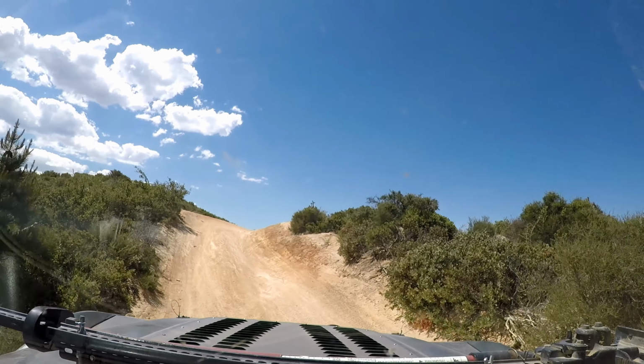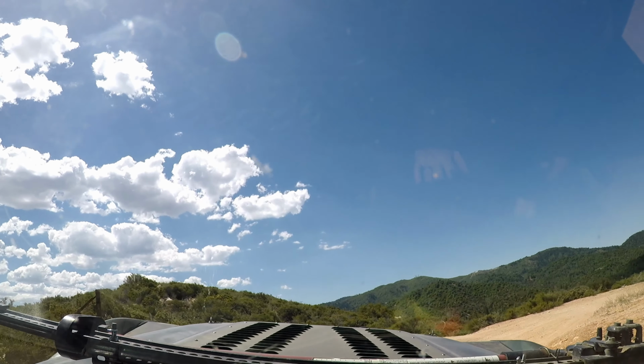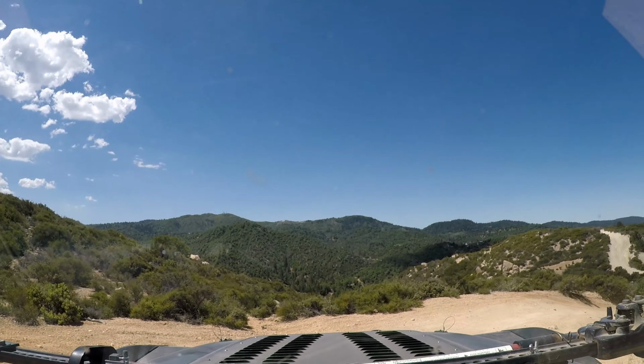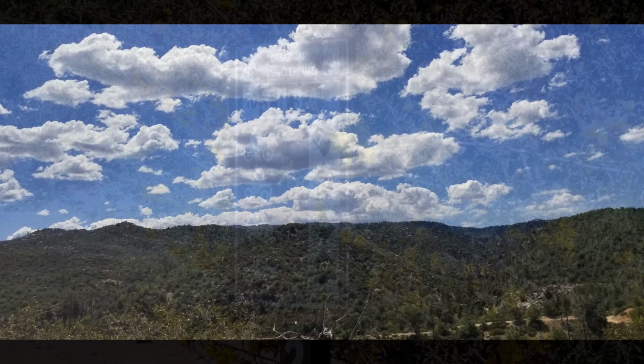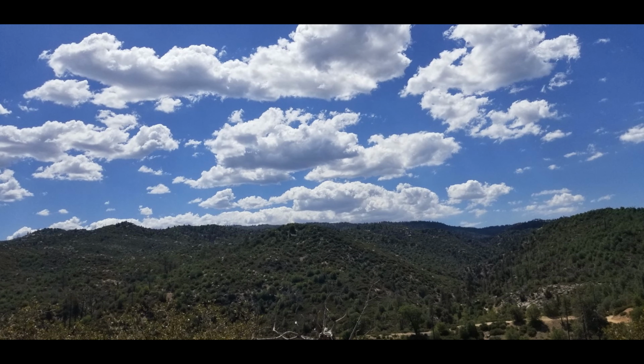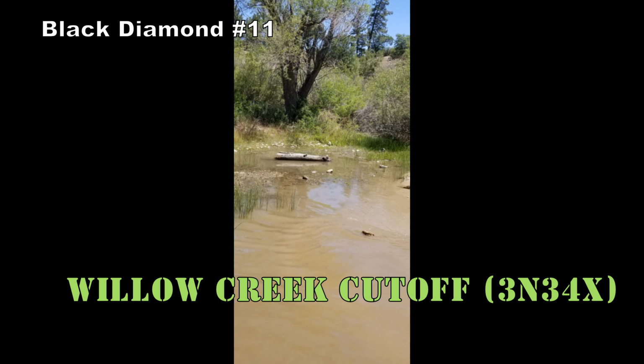It is really difficult to get good video on these kind of trails. So please take my word for it that 2N28Y is a short connector, and 2N29Y is pretty much a downhill version of 27Y. We are moving quick now, so I didn't get video of Black Diamond number 11. The Willow Creek Cutoff is a steep rutted hill for the most part.